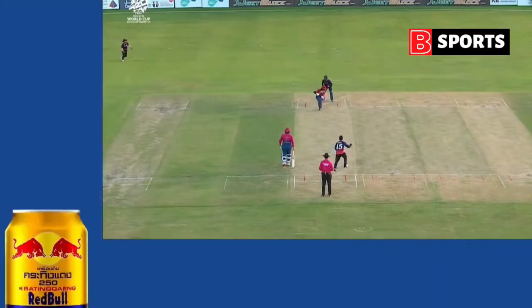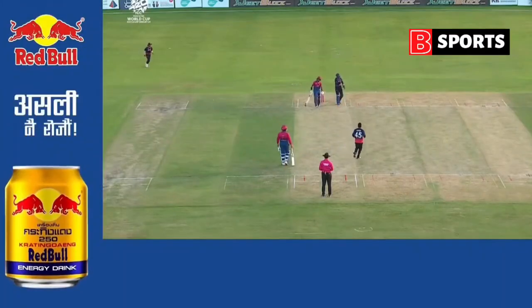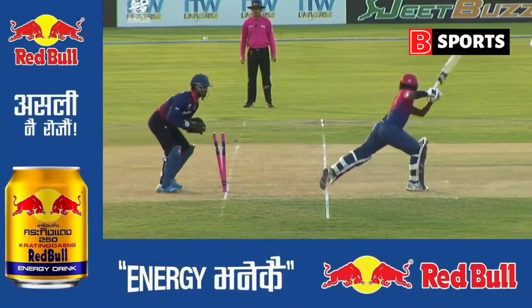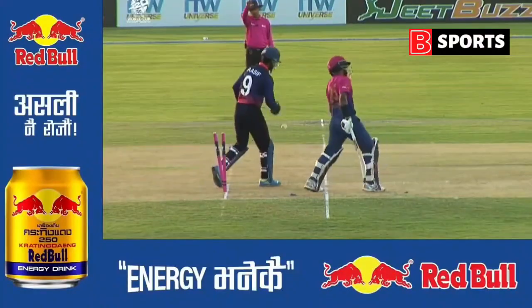It was a flighted delivery. The batter coming down the wicket, trying to hit that ball, completely missed it, and a smart glove work by Aasif Sheikh. Quick one.